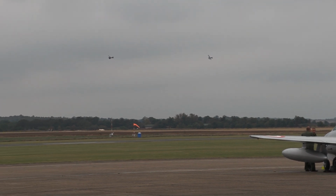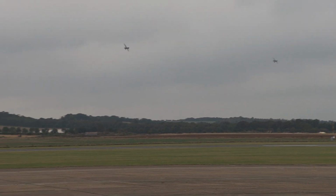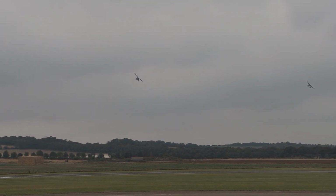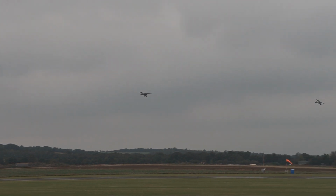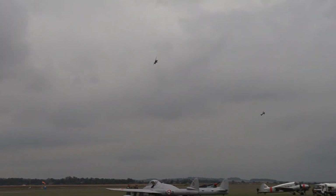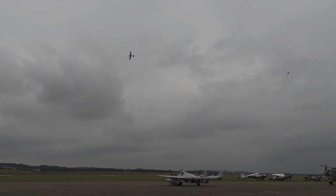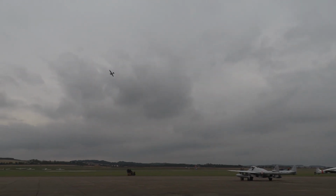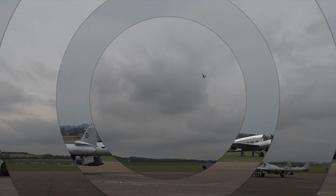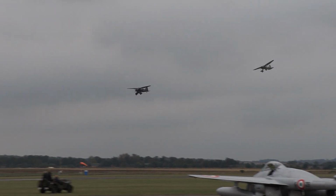Hanging there. Lysanders of the 4th Squadron were the last RAF airplanes to leave France from England before France fell. The Lysander came to absolutely excel.